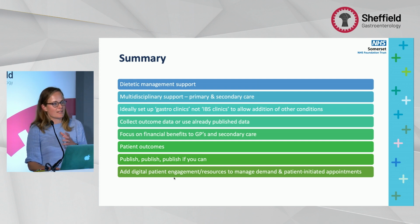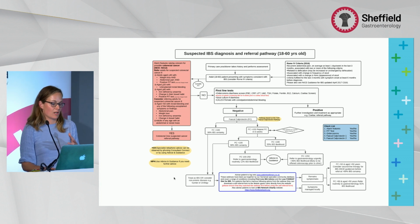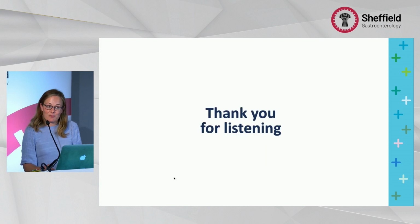So within our pathway, it's developed over the last few years. So this is our new pathway for the IBS diagnosis and management in primary care. So there's been changes to the faecal calprotectin levels, but also within that, we've got our patient webinars, which is very much utilising that to provide first-line dietetic advice, with those which are intractable then being seen in our clinic. So thanks very much for listening.